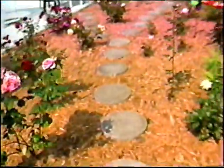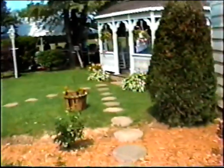Back out to the flying field over the lily pads here. Beautiful, beautiful pool area, black back deck, flowers, gazebo.